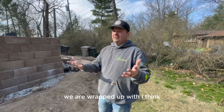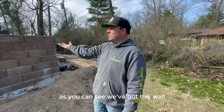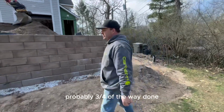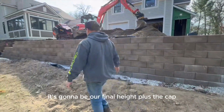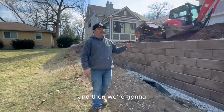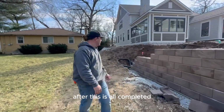Wrapped up with, I think this is week 2 on the Dorwood project. As you can see, we've got this wall, beautiful wall, mostly built up. I'd say we're probably 3/4 of the way done. It's gonna be our final height, plus a cap. And then they're gonna have a concrete guy come and do the driveway after this is all completed.